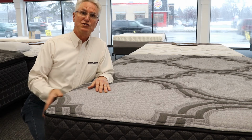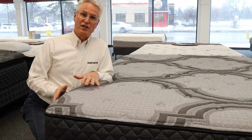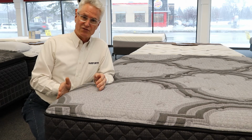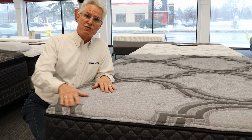You know, if the edge of your bed is collapsing, or a lot of new beds don't have good edge support, when you sleep close to the edge, you feel like you're falling off. So you tend to sleep away from the edge. So with this mattress, you can sleep right on the edge of the bed and take full advantage of all the square footage available. Also, this is a firm mattress.